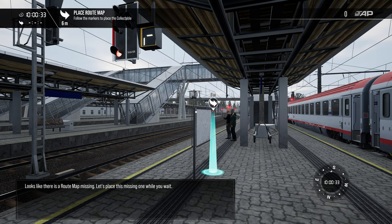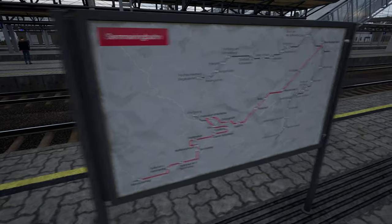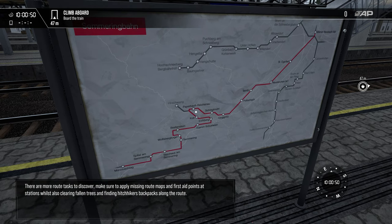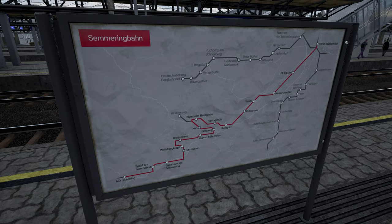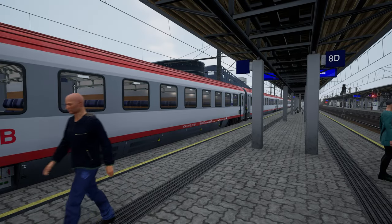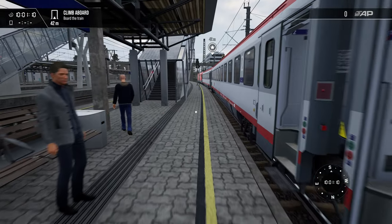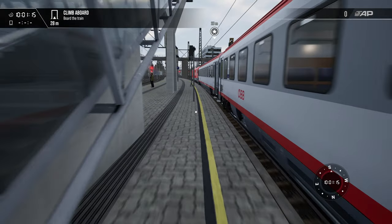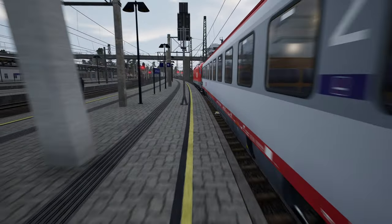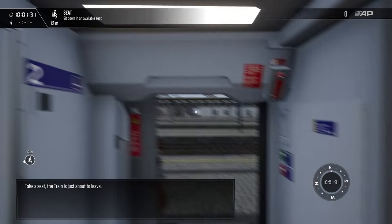Looks like there's a route map missing. Let's place this missing one while you wait. There are more route tasks to discover. Make sure to apply missing route maps and first aid points at stations, whilst also clearing fallen trees and finding hitchhikers' backpacks along the route. Take a seat, the train is just about to leave.